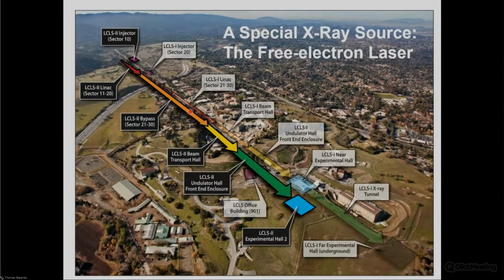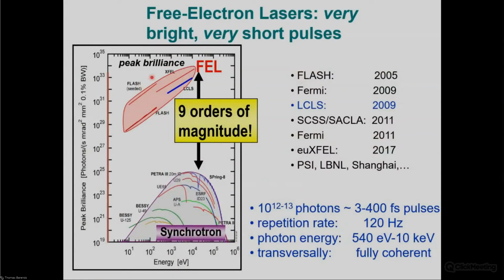they've left a large part of the accelerator intact, so they accelerate electrons here, and then the electrons go into a very, very long undulator, much, much longer than the ones we are used to at synchrotrons. And what happens is you get a sort of lasing effect, and here in the experimental hall you then have X-ray pulses, which are extremely bright and also extremely short. If you compare the peak brilliance of free electron lasers with synchrotrons, for instance, the LCLS with PETRA III, you have an increase in peak brilliance of up to 9 orders of magnitude.